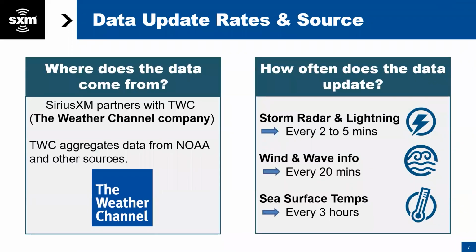Where does the data come from? SiriusXM partnered with TWC, otherwise known as the Weather Channel Company. TWC actually aggregates all the data from NOAA and other sources, and then we feed it down to you via our satellites. The data updates at different rates. So storm radar and lightning, there is a slight latency. It's every 2 to 5 minutes. Wind and wave updates every 20 minutes, and sea surface temperatures update every 3 hours.